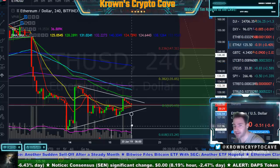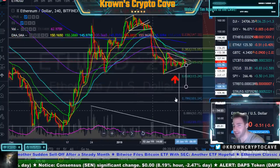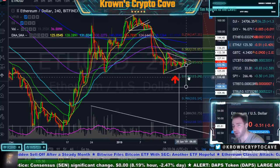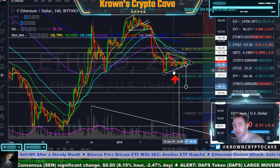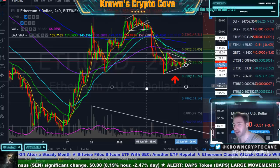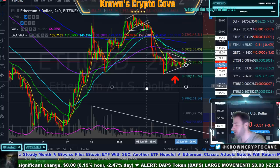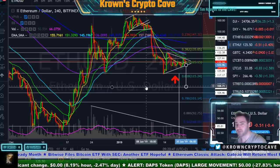If it breaks to the downside, though, that would be the impetus for a break below this proverbial neckline that the red arrow is pointing towards. Also, the 6.18 Fibonacci retracement. And you can see that Mr. Butterall had a much better chart from an algo frame, right?